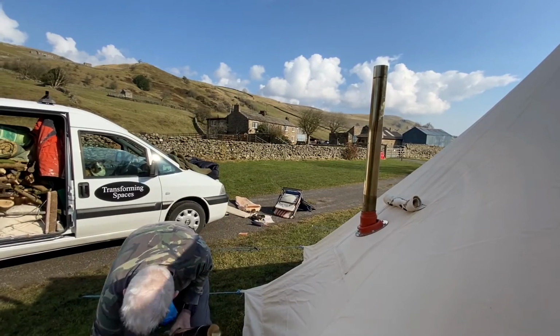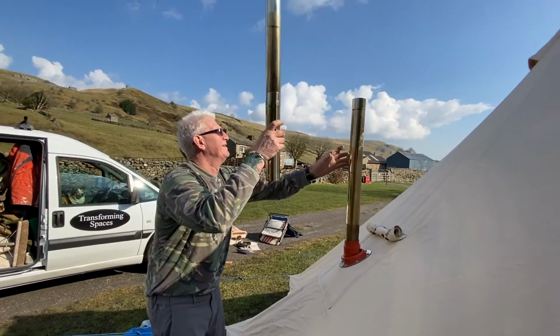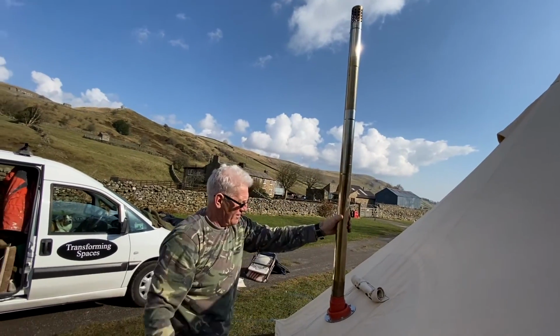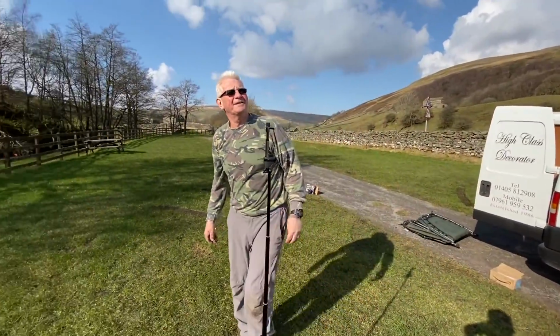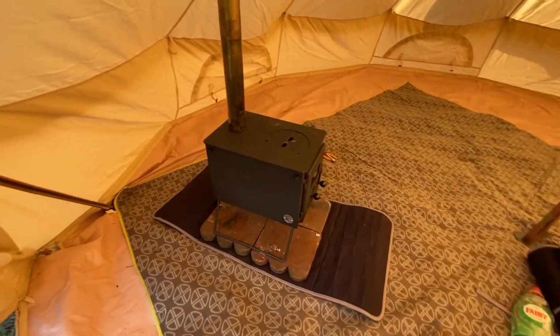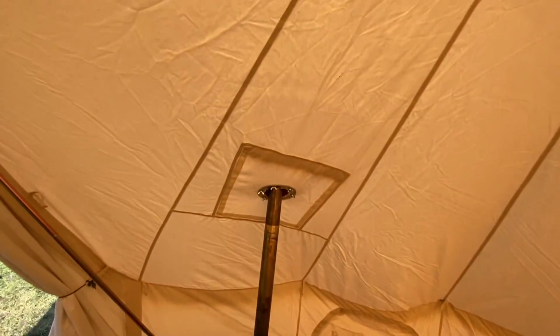Another one. Another one. There you go. One wood burner complete. Awesome. How's it look, that Spider? Alright, love. Brilliant.